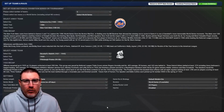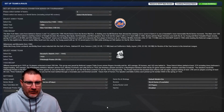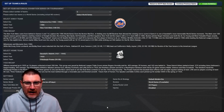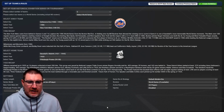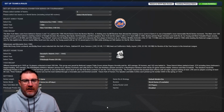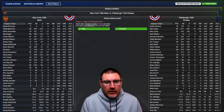It is the final quarterfinal of the National League. It is the 1986 New York Mets. That's my team, of course. Come on, boys. And they are up against the 1925 Pittsburgh Pirates, who are the oldest team left in the competition. So let's have a quick look here. The Mets went 108-54 in their regular season. The Pirates 95-58. It's a one-off game, modern era strategy, no injuries, World Series squads, 25-man rosters. Let's go. And of course, the winners here will face the 1963 LA Dodgers in the semi-final.